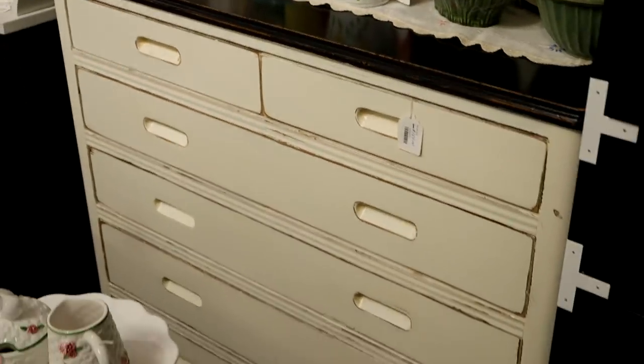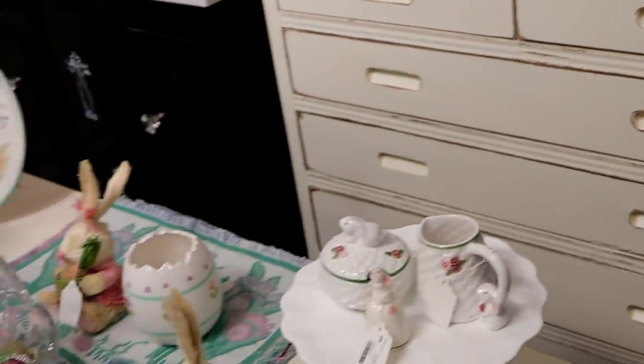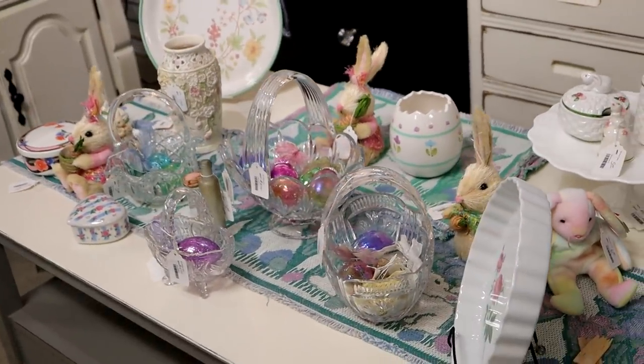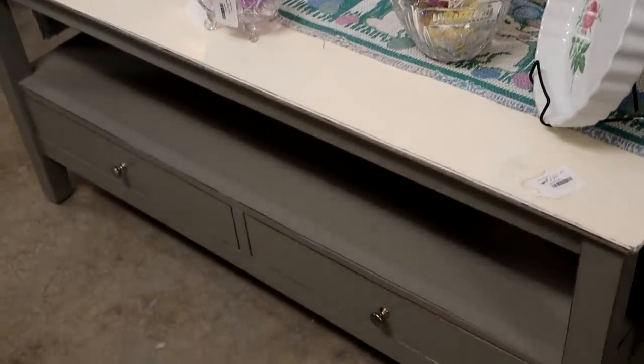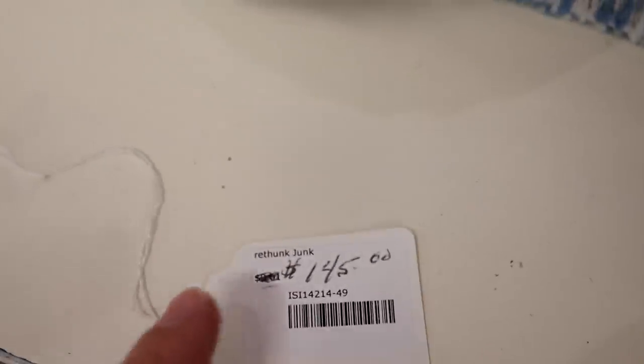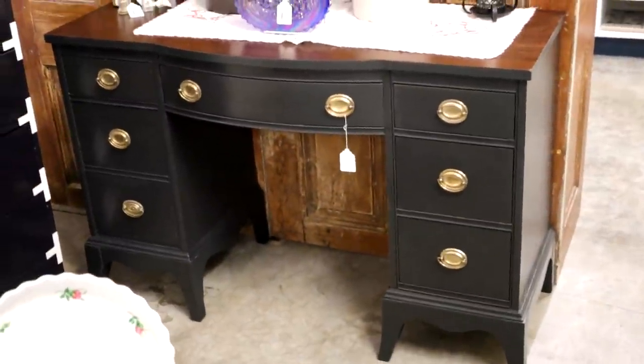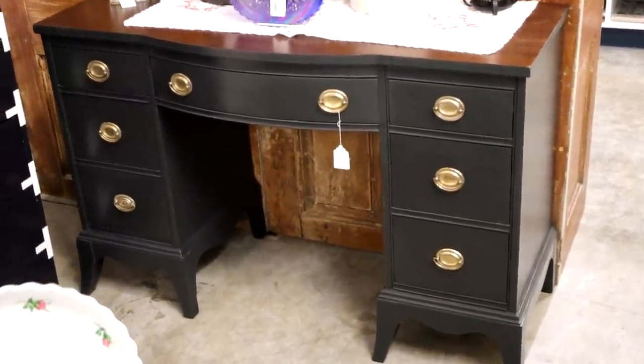And everything he does is done really well and thorough, and it's a very durable paint finish. So he's very popular in the shop here. I would say he excels at mid-century modern pieces. I don't know where he finds them all, but he does a really good job of sourcing a variety of styles, but especially mid-century modern. So if you're looking for some neutral colored furniture that is painted really well, that'll probably last for a really long time, and especially that mid-century modern look, this is the booth for you. Once again, it's Rethunk Junk.